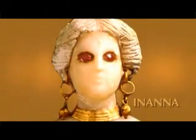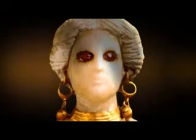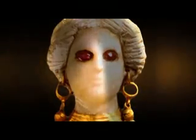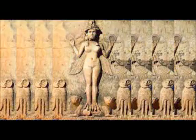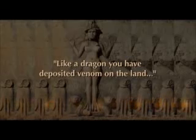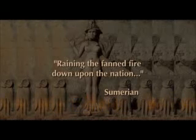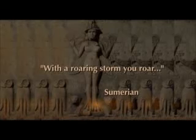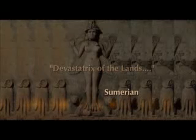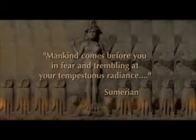The Sumerian goddess Inanna was identified as Venus. She was the Lady of Life. But in her terrible aspect, she became a dragon-like flame in the sky. The texts say, like a dragon, you have deposited venom on the land, raining the fanned fire down upon the nation. Inanna became a roaring storm. She devastated the land. Mankind comes before you in fear and trembling at your tempestuous radiance, the texts say.